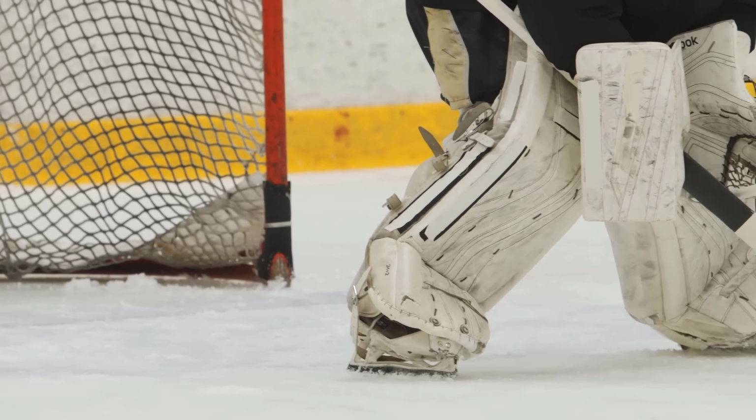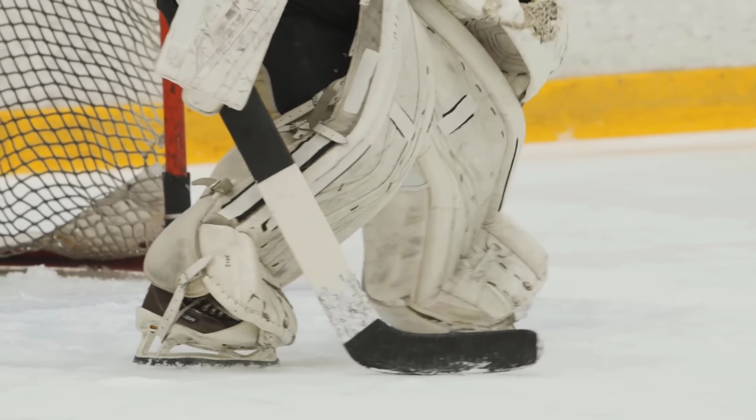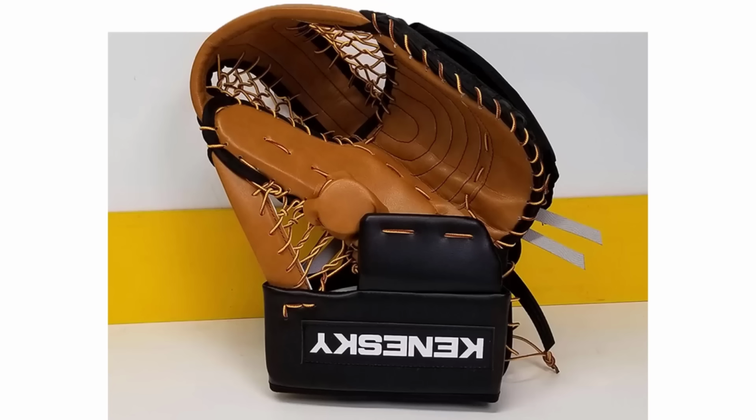You won't see these extra blades on any NHL goalies though. They were deemed an unfair performance advantage and thus have been banned by the NHL Competition Committee. Next on our list, the cheater. Yes, you heard that right. This next one is actually called a cheater.